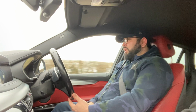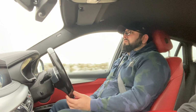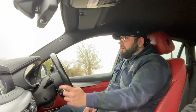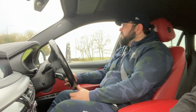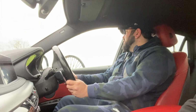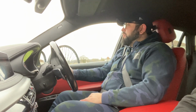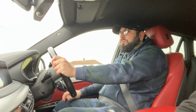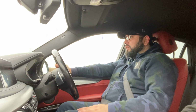Compared to my 640D and this X6, it's roughly the same drive. The difference is you're sitting on top of the world. And yes, the 640D is a lot faster than this, but like I said, I don't mind that. As long as when I need to put my foot down, it does move with about 250 brake horsepower. It's not too bad. It does go when you want it to go for a 4x4, so all good for me, guys.